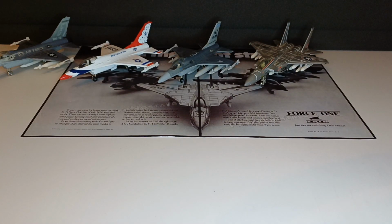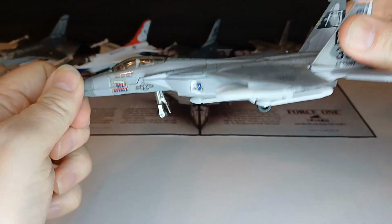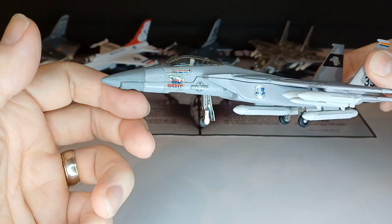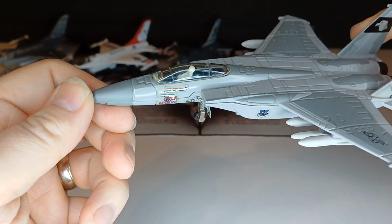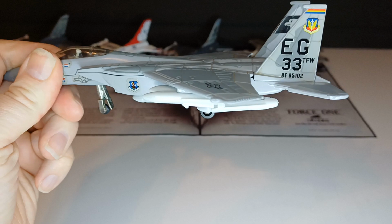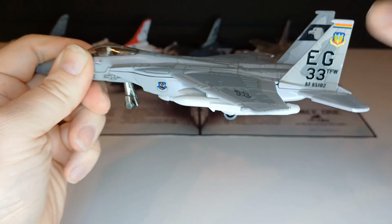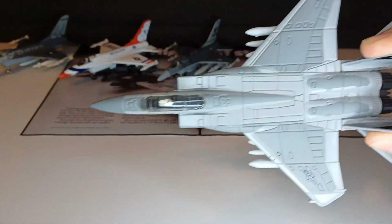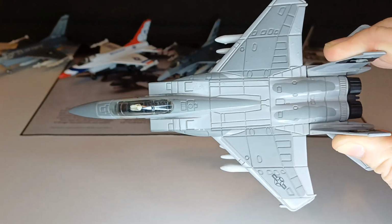And then in 1994, they brought out this one. Now this is very much in genuine markings, so it represents one that flew during the Gulf War, 1991, so it's actually called Gulf Spirit, with three Iraqi kill markings under the cockpit. The EG stands for Eglin Air Force Base, so it's 33rd Tactical Fighter Wing. You can see it's got the Tactical Air Command badge on the tail fin there. Really smart markings, this. And another feature of the later ones is that they tended to tone down the overall colour scheme a little bit, so it's far more of a matte finish on this one, which does look a lot better.